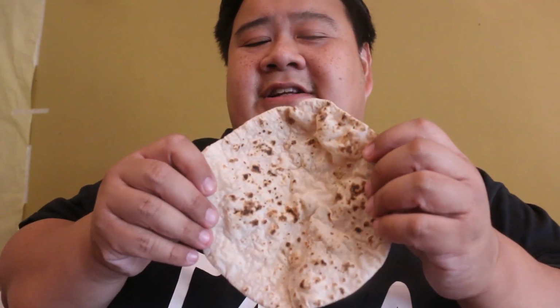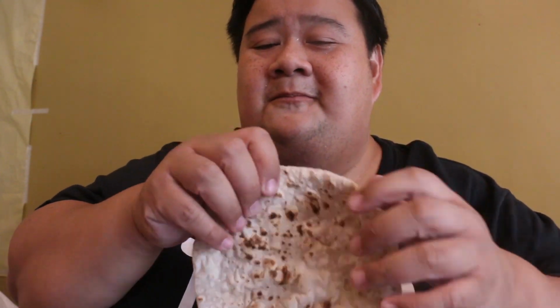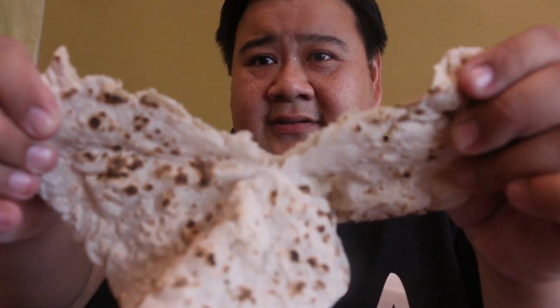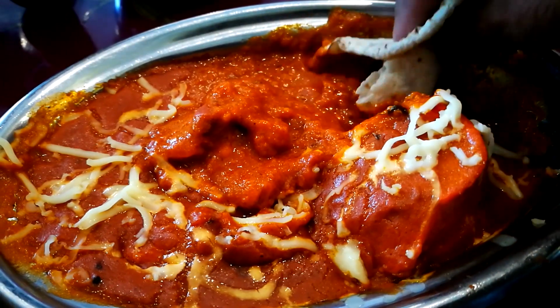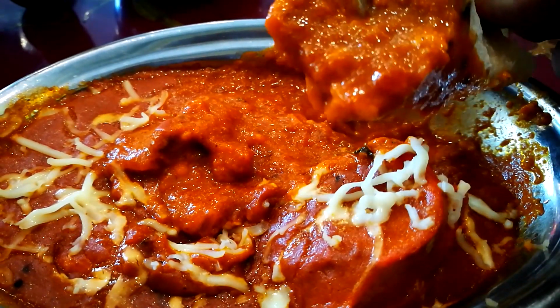This is chapati. This is an Indian whole wheat flatbread, which they actually cook on stovetop. So it's actually a bit chewy, and we'll give this a try to get it with a bit of sauce. Look at that. The chapati has a nice chewy texture. It actually goes really well with that sauce.